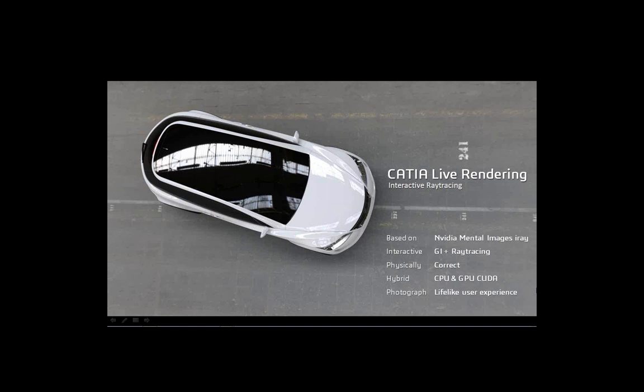And last but not least, we wanted to make it very accessible to every designer and to everyone. So in terms of user interface and user experience, we made it very close and similar to taking a photo with a camera. You will see that the user interface and the experience is very, very simple. So in a few seconds, anyone can learn and use this solution to do visualization and rendering.